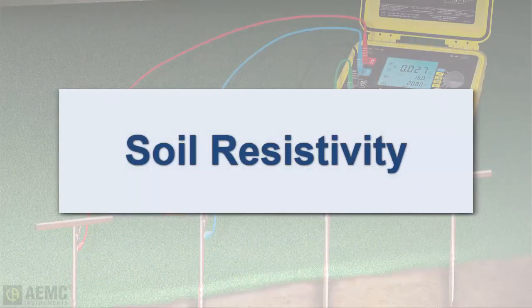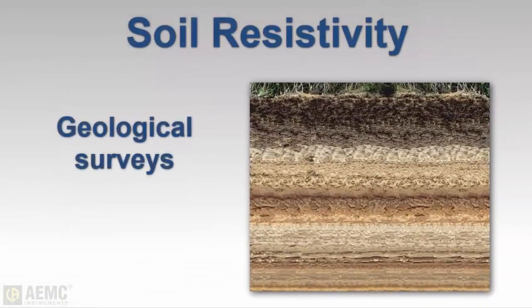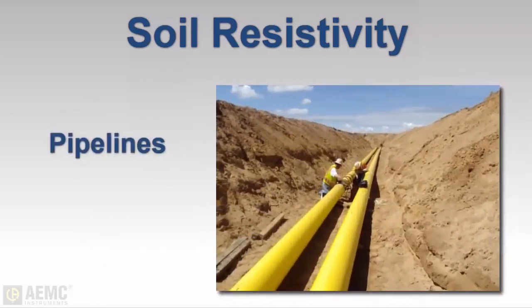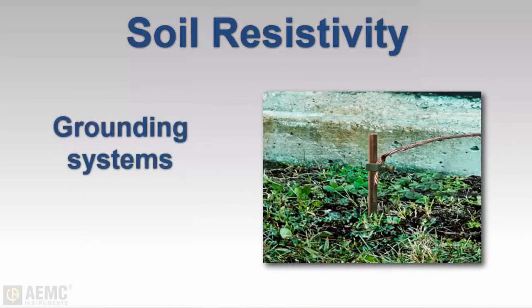Soil resistivity measurements are useful for many reasons. For example, data from soil analysis is used to make geological surveys, as an aid in identifying ore locations, depth of bedrock, and other phenomena. Resistivity also has a direct impact on the corrosion in underground pipelines. A decrease in resistivity relates to an increase in corrosive activity. And most important for today's video, soil resistivity directly affects the design of grounding systems.